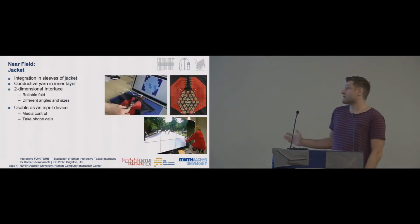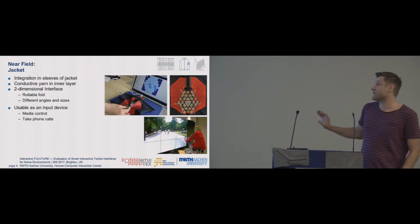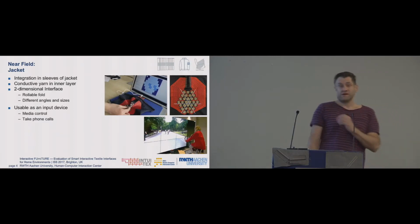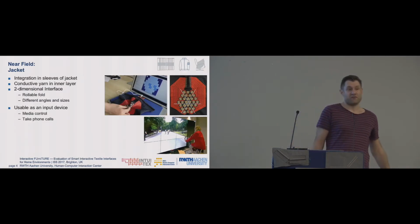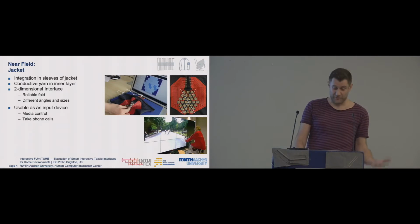One early prototype we did was a smart jacket. I tell you about this very briefly. We integrated a patch with conductive yarn into the sleeve of a jacket, and users were able to perform different gestures. They could form a fold at different angles and at different sizes, and this could be used for media control, for example. And users stated that this interface is actually usable, but they found it not very useful, to be honest.